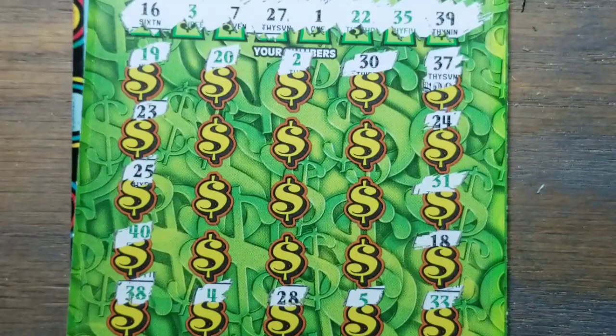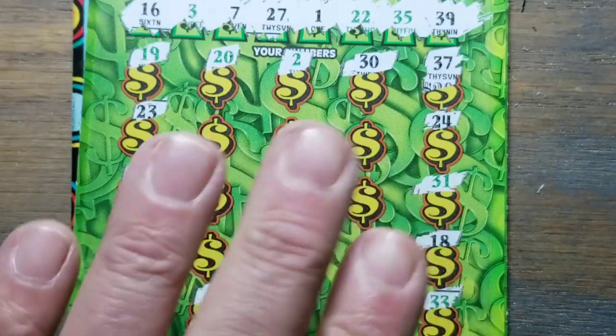1, 7, 27, 1, 16. 7, 27, 39. 1, 7, 16, 27, 39. Okay, that's better. 1, 7, 16, 27, 39 in the black. Black numbers match black numbers. Green numbers match green numbers. 3, 22, 35 in the green. Nope, not there either. Let's go up and check the bonus section.